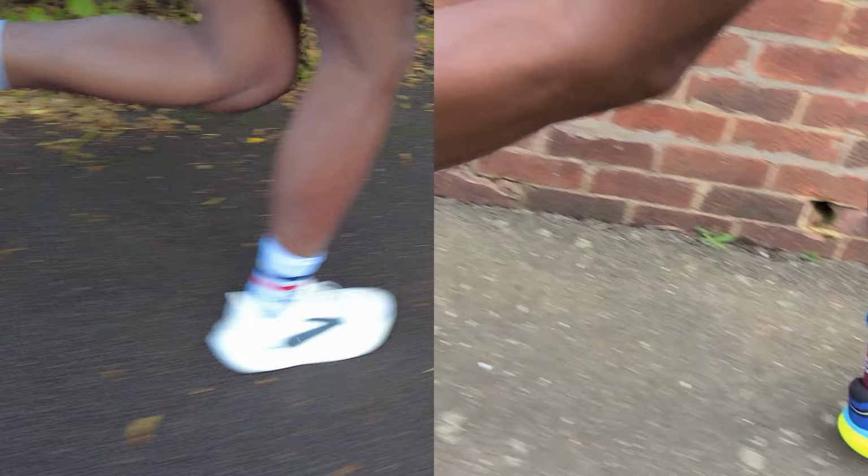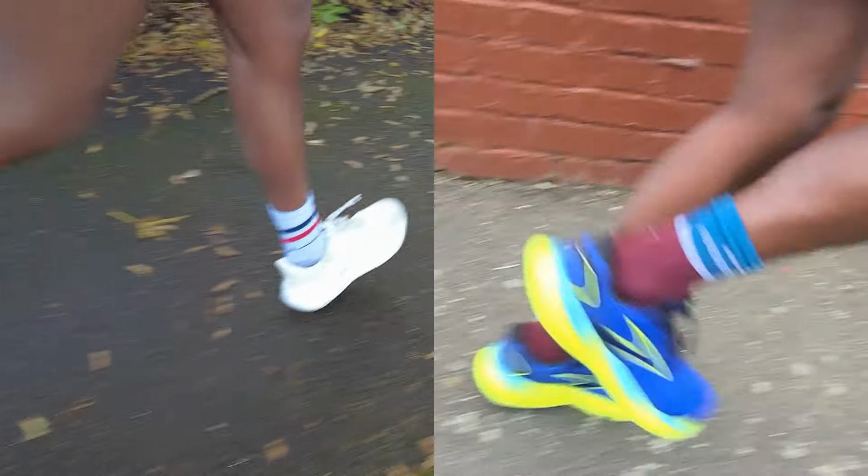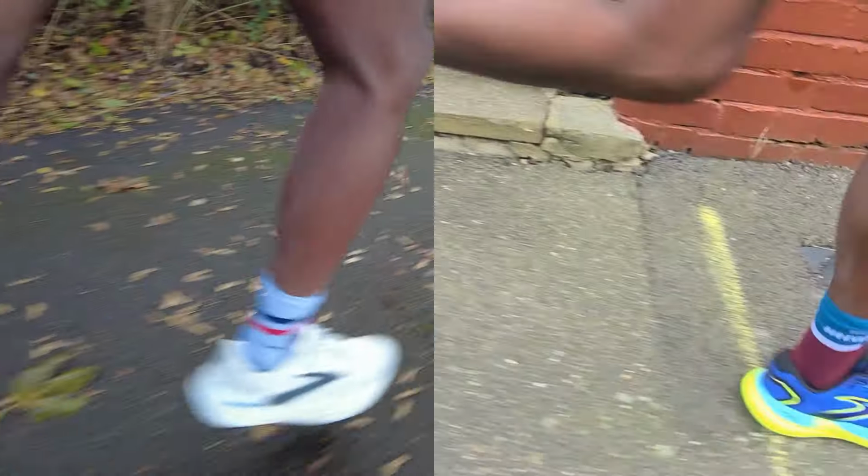Now, the Glycerin Max is a heavier shoe for me when I've weighed my UK size 8s, but I haven't really noticed the huge weight difference between the two shoes when I've been out on them. I think that's really down to the fact that the enjoyment of the ride in the Glycerin Max just feels more prominent, ultimately. As I said, I probably would use it for slightly quicker running, but ultimately I still would be using it for those easy recovery runs where comfort and protection are the priorities.